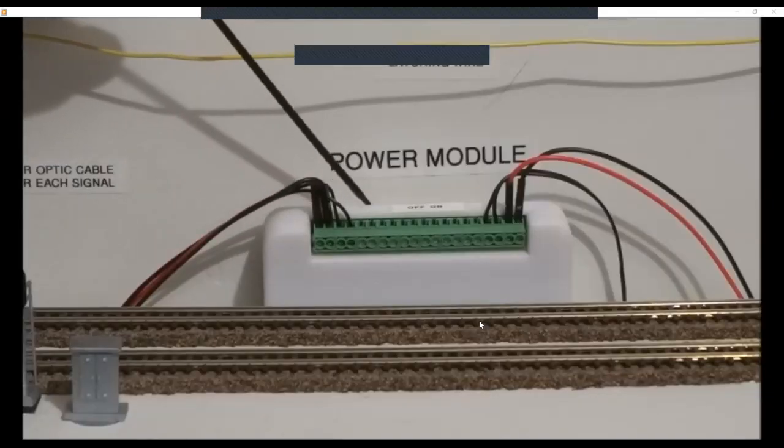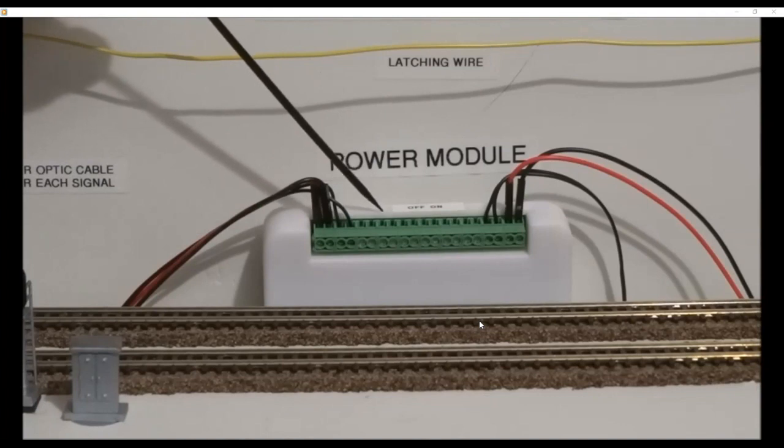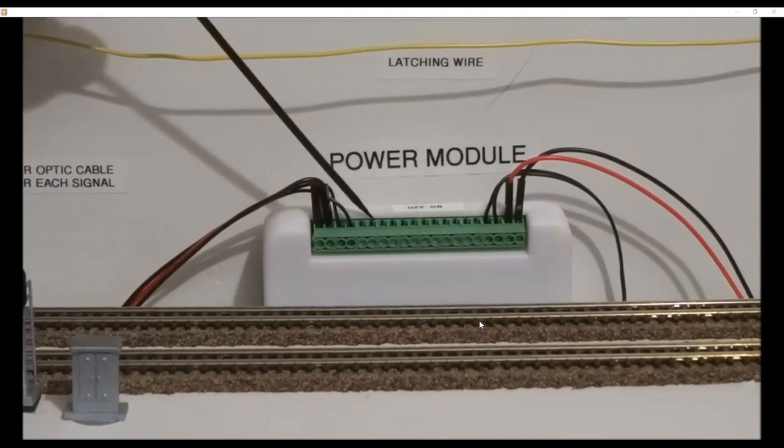The power module provides 5-volt DC power to all of the system components. This power module is sold by Model Train Technology, but other power sources from 5 to 12 volt DC could be used.